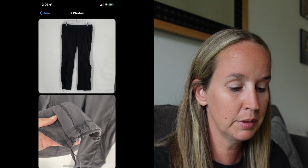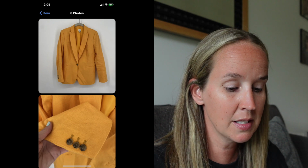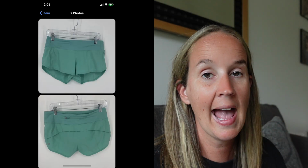Next was a J. Crew blazer in a size 6. This was a linen blend. I got this at Clothes Mentor with some credit after I took in some items. It sold for $50. I sold these Lululemon size 6 casual shorts really quickly for $6. I did not bother finding the style. I don't know why, I just didn't feel like it. It had a stain up by the zipper pocket on the back.